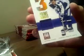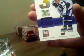And the first pack has a patch. So, someone's going to be happy. Die cut patch. Wow. So, base. Move over those base cards to the side. Another base. And wow. Prime numbers. Wendell Clark. Nice blue jersey.